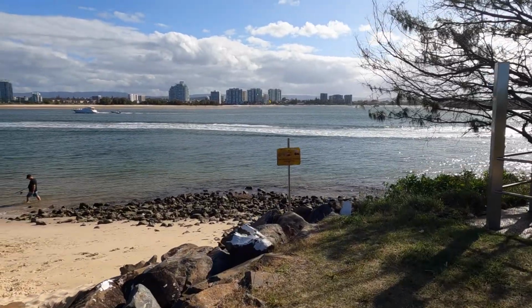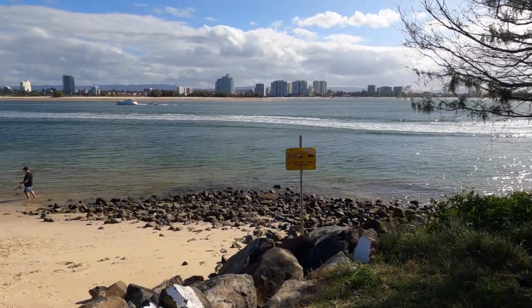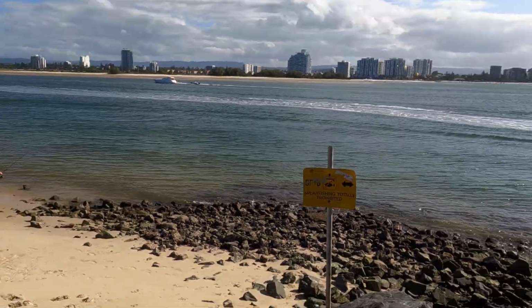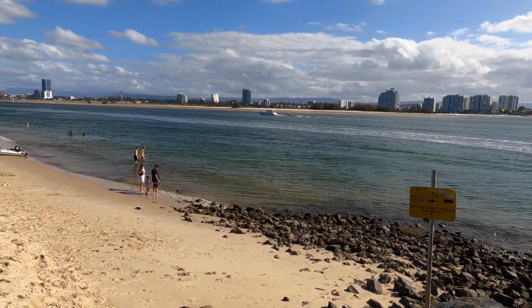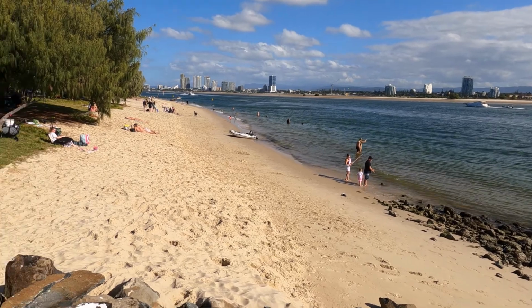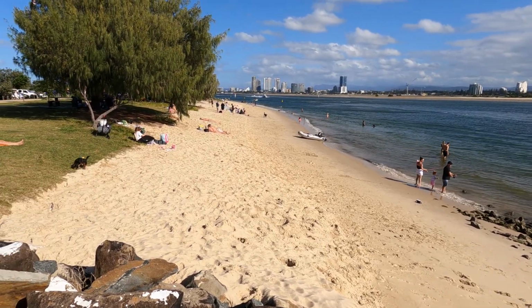Oh no! No spearfishing in this area at all. Actually, we just walked a little bit further up the spit. There is fishing though. There's a chap down there fishing, and we've come across a beach, a gorgeous sandy beach.